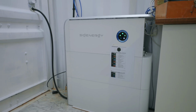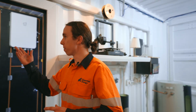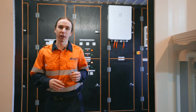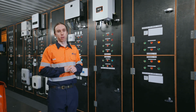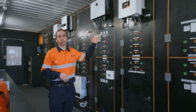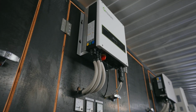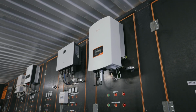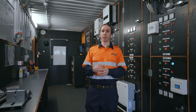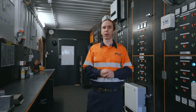We also have a bunch of generation devices, so solar inverters, that enable us to have a look at behind the meter generation and things that customers actually have in their premises. So these kind of solar inverters, if they've got solar panels on the roof, these are the kind of devices that they have, and we can simulate communicating with those devices to be able to control generation. We're going to head back to the office and have a look at some of the test results from this morning. Come on, let's go.